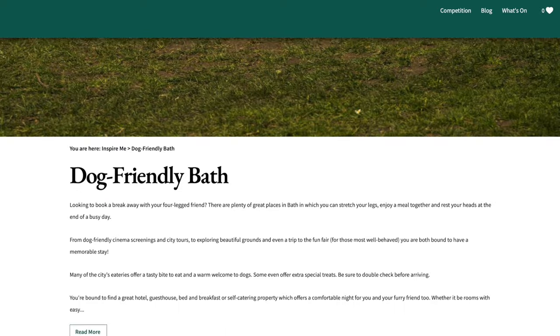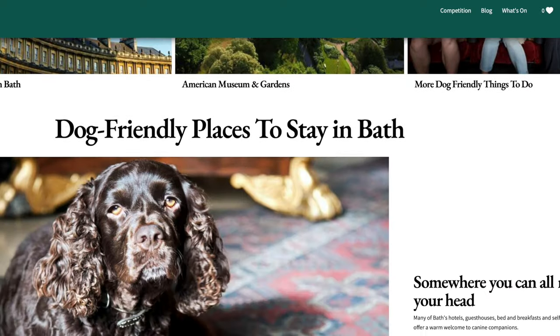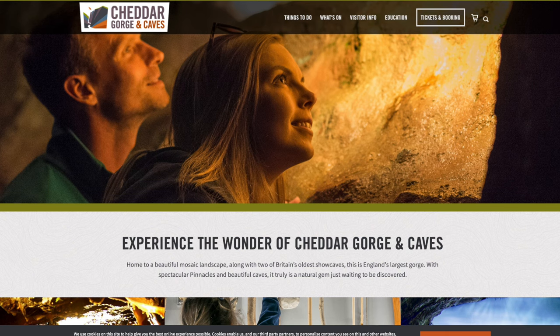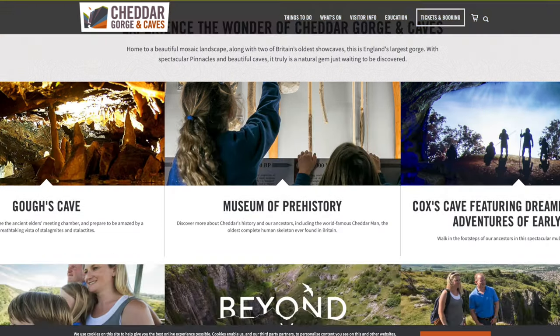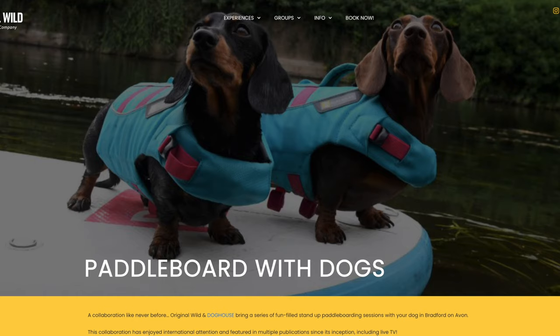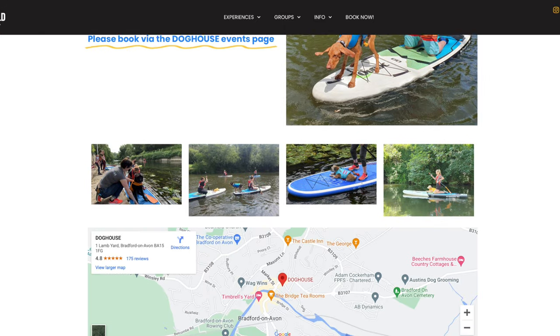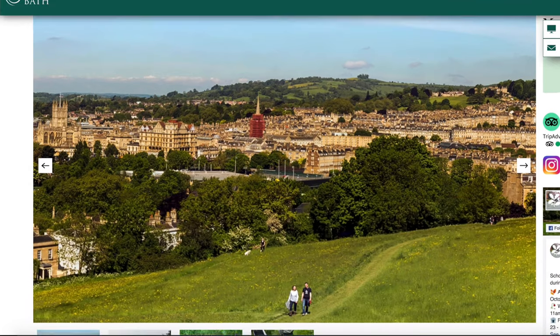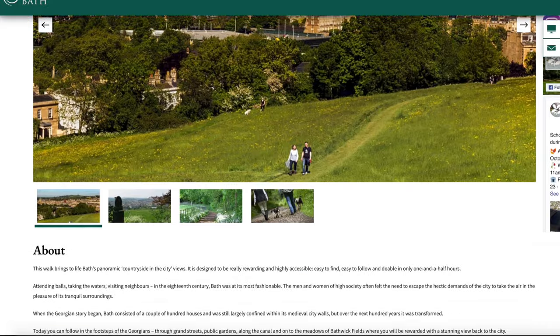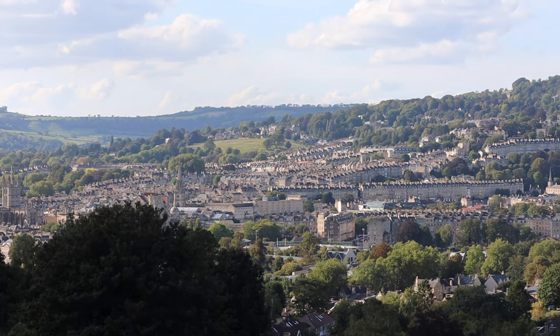If you have a dog who is a little more adventurous or has plenty of energy, here are some other great things that you could do near Bath. Explore Cheddar Gorge and caves where some of the attractions are dog friendly. Try paddle boarding in Bradford-on-Avon. Or lace up your walking boots for the 6 mile Bath Skyline Walk where you are guaranteed some stunning views of the city.